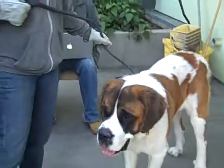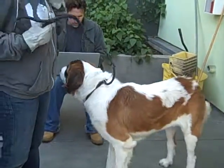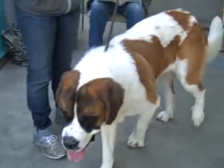We don't see many purebreds of these dogs around here in California. This guy is gorgeous. He's got the coat for the weather we're having right now.